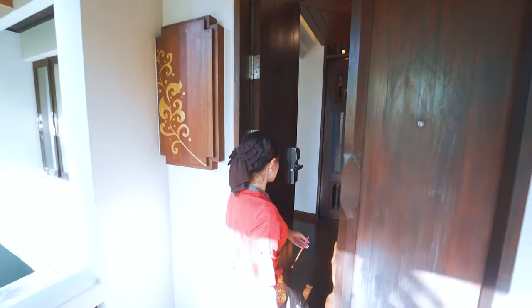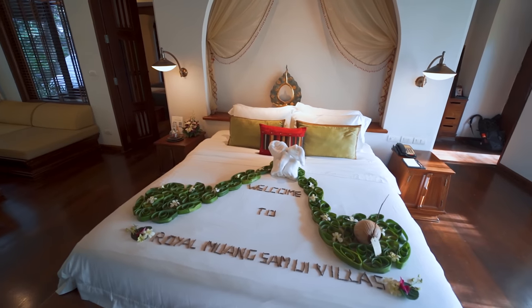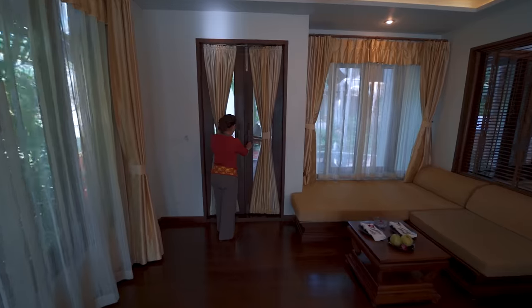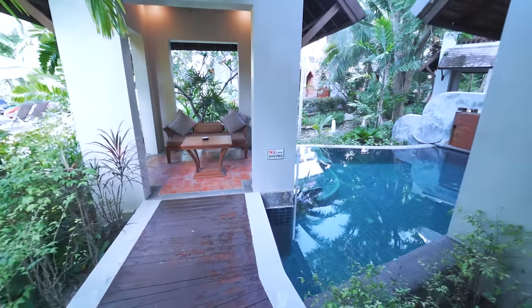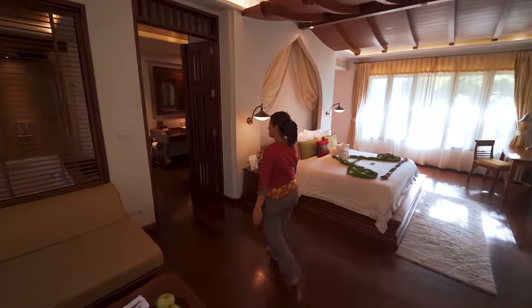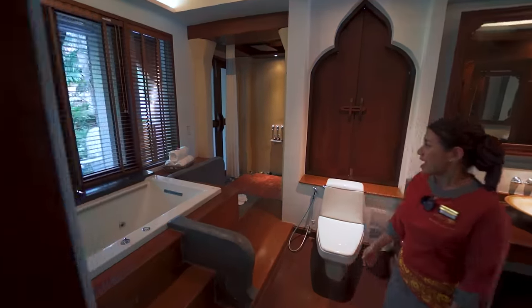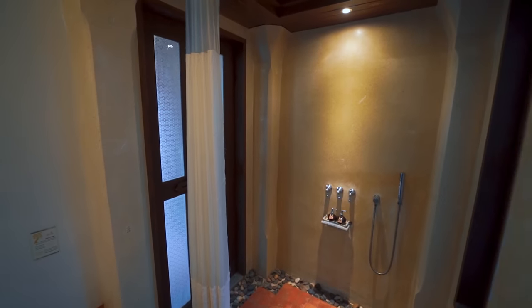All right, and now, finally, time has come to see my room. And change the clothes. And this is Koh Samui Garden View. This is your room for tonight. The size of the room is 125 square meters, but you got the private pool as well. And you also got your own jacuzzi, because every room in our hotel has a jacuzzi. And the door can access the pool as well.